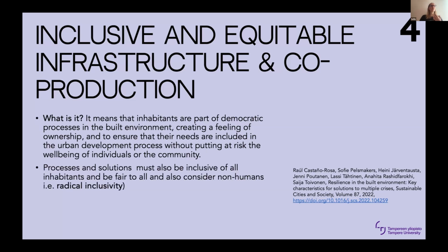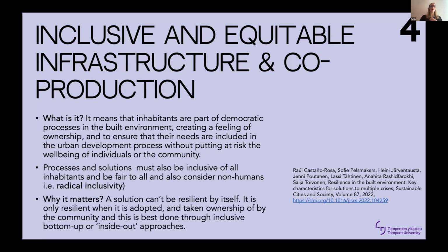And it's really about solutions and processes that are inclusive of all inhabitants. So we need to include people's voices we don't often hear, which is young people, kids, older people, immigrants, homeless people, and so on. So vulnerable communities as well. And of course, also trying to work with the needs of the non-humans. So we need to work with radical inclusivity principles. They don't always have a voice. We can't talk to them, but it's about actually working with ecologists and biologists as well.